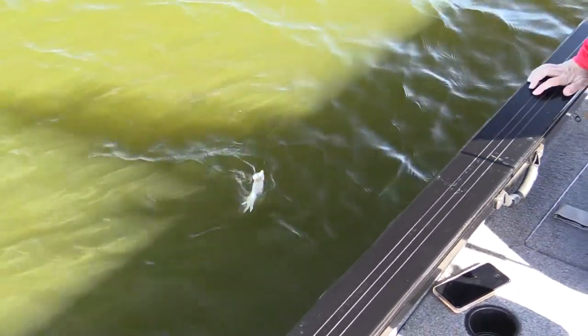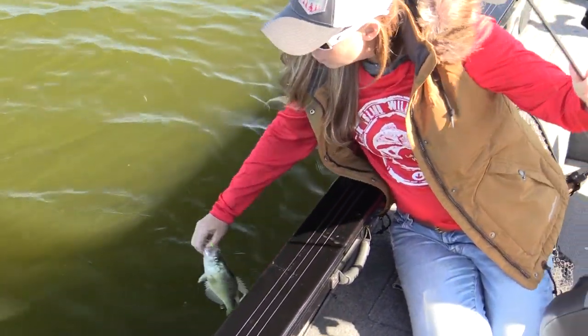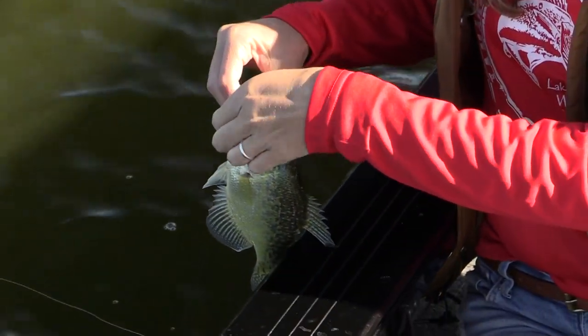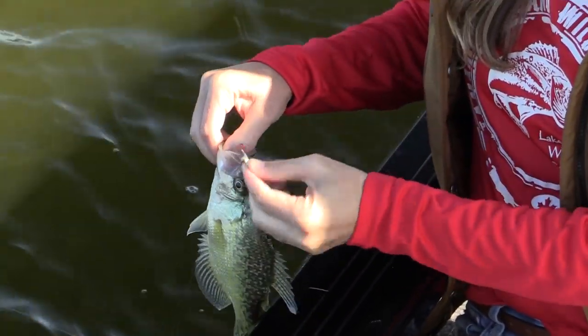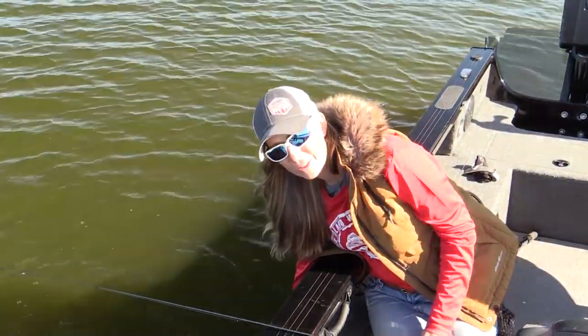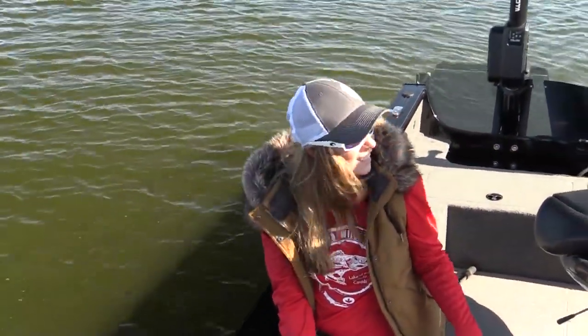So we kept in touch with Todd the last couple weeks. We had a general trip planned. We kept in touch with Todd on when the crappies were moving and where they were. Todd's really good about letting everybody know what's going on. That's a tiny little guy. But because we thought we'd try our trip a little bit earlier this year, because I don't know if you guys remember, but I remember being freezing in the boat. It wasn't that bad. No, it was not good.